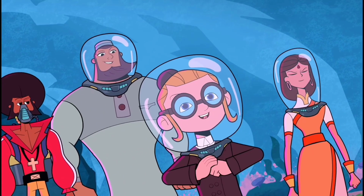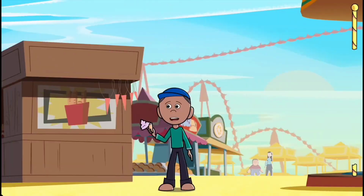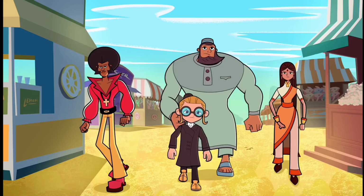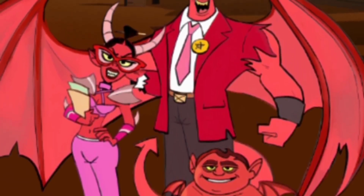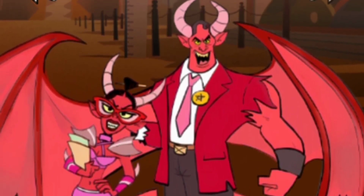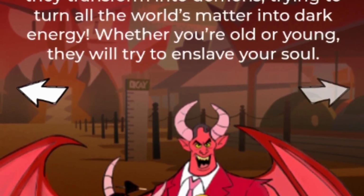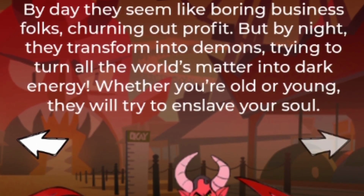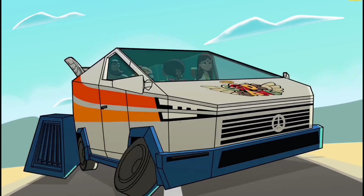Like, for example, mad scientists, which is kind of fitting because science would be the enemy of religion. And there's also business people, but they're secretly demons. Because, I guess, big business and the devil. Christianity and all of those religions, I guess, don't like them. And who could forget the most iconic rival of religion?